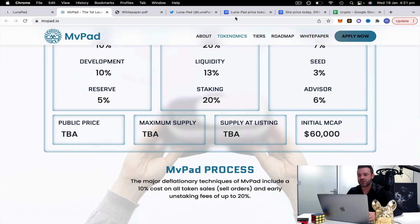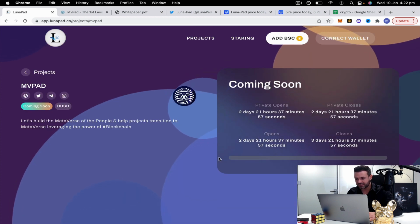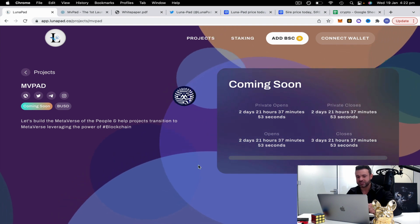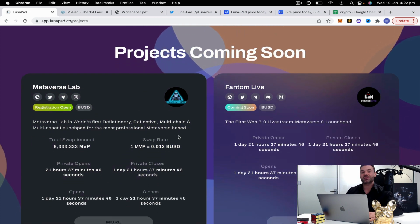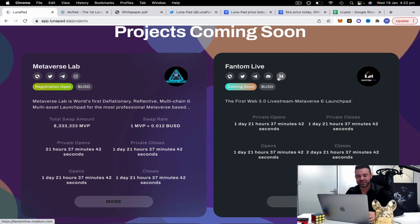How much money are they gonna raise if the initial market cap is $60,000? Do we already know a little bit more of the details? How much money are they actually raising? We don't know yet. No information available. If they're only starting with a market cap of 60K and they're gonna raise like, I don't know, 150 to $200,000 here, well then obviously it's gonna shoot up because they're already raising so much money.